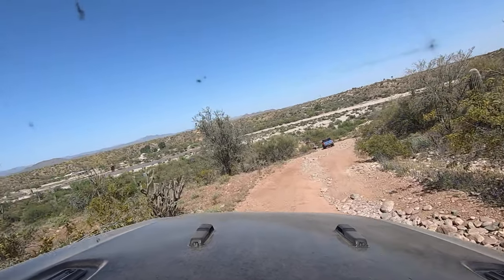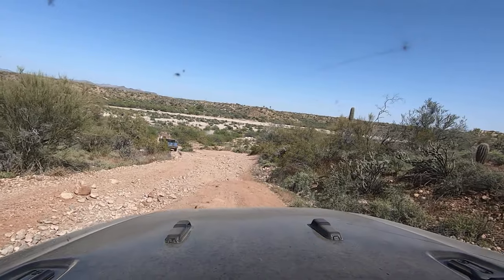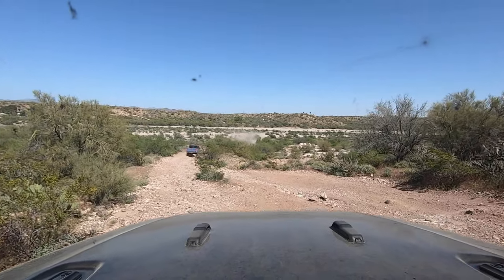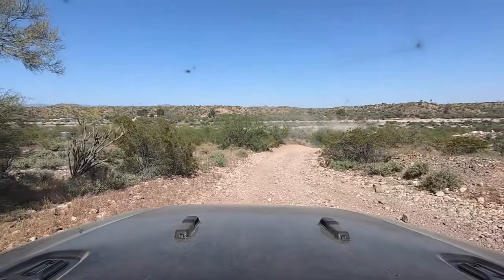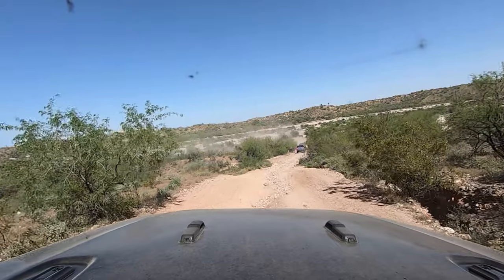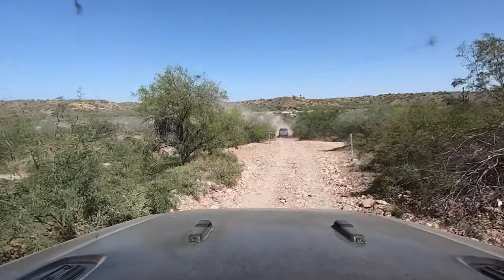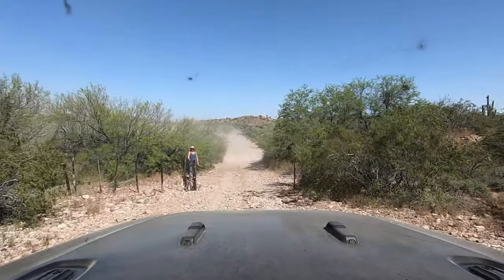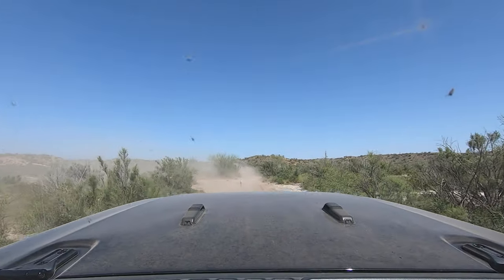Okay, there's the river. There's the river. Let's see, the ones in front slowed down now. She's manning the gate, I see. When the last one goes through, then you close the gate. Okay, now we're back down into the Hassayampa River.